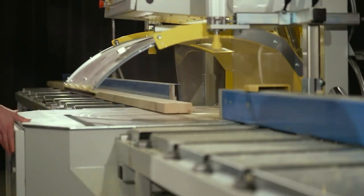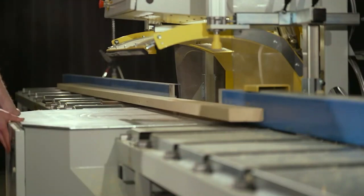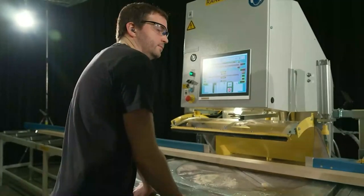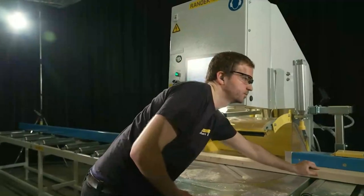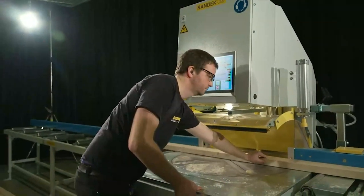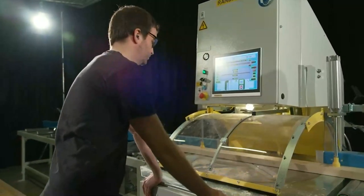And you also see that the material is fixed in the right position. We have draggers to drag it into the side. Is that crucial for high quality? Yeah, sometimes the incoming material is a little bit bent, and then you get help from this system too.